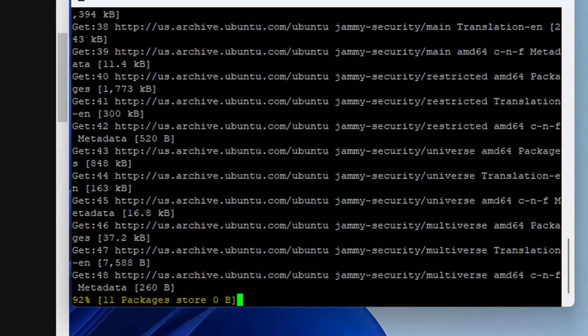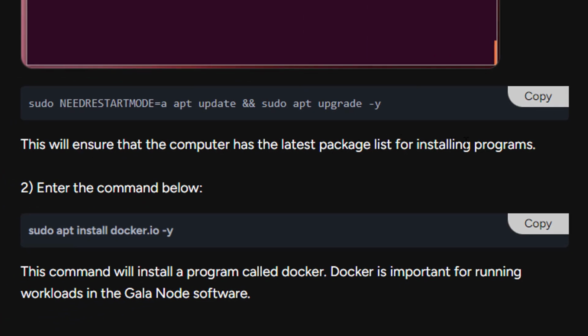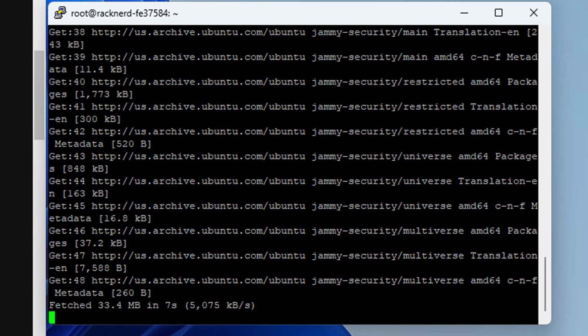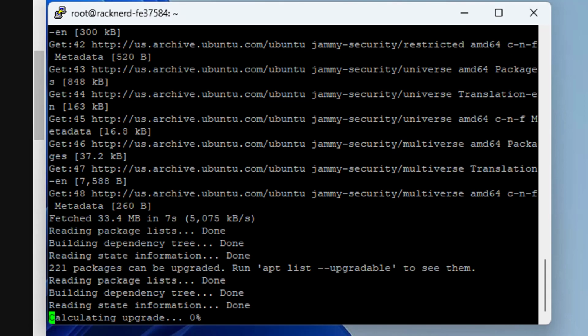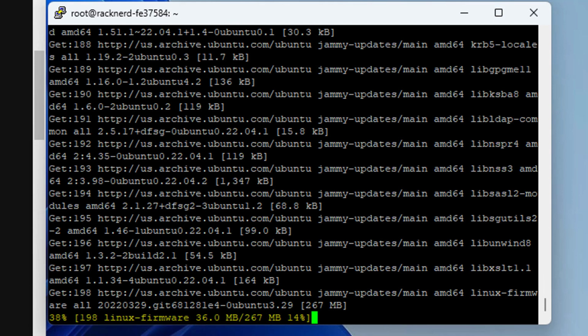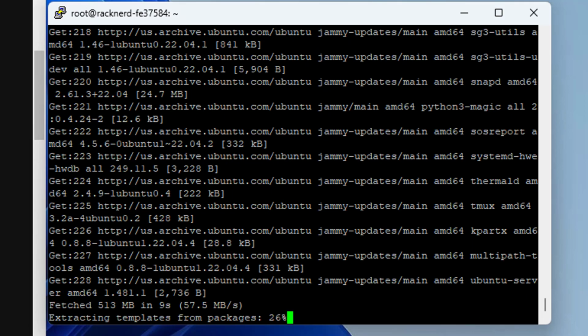It says this will ensure that the computer has the latest package list for installing programs. So we just let this do it. I think this one takes a few minutes just at this first stage. It's still going, so let's just wait whilst that goes through that process, making sure it's got the most recent software or latest package list, whatever that means, for installing programs.